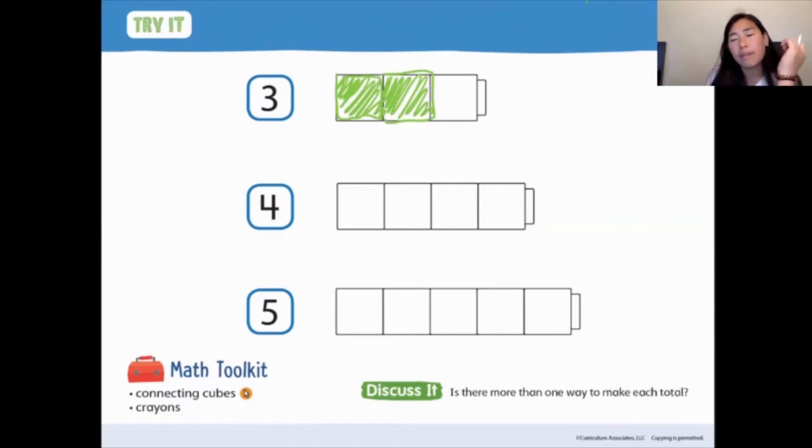And I've left 1 white. So what numbers in this case make 3? Because there's still 3 cubes, right? I can label them again. 1, 2, 3. There's still 3 cubes. That hasn't changed, but I've just changed the color on some of them. So in this case, there are 2 green ones and 1 white cube.